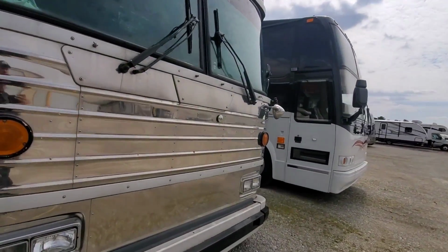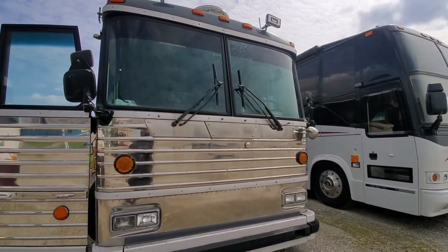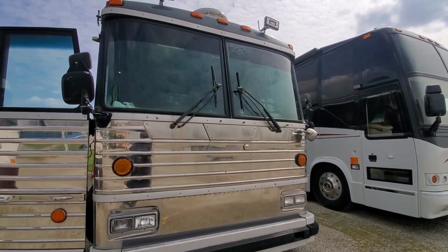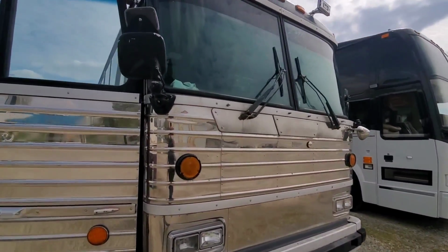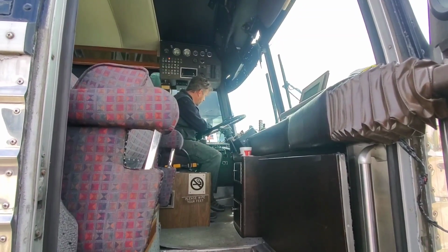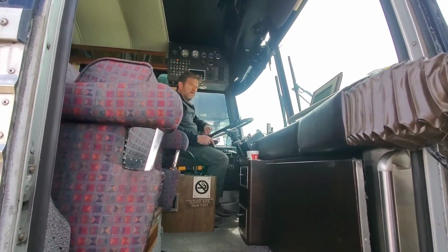Lights? That's what I was thinking. We don't have the 12-volt system hooked up right now. Yeah. Your taillights are working though. Which, I don't plan on driving this in the dark, and I know you don't either, so headlights aren't going to be the end of the world right this minute.